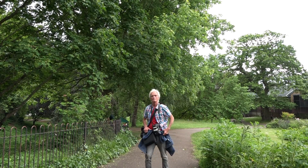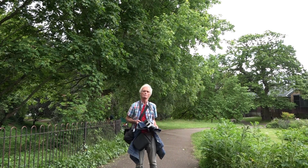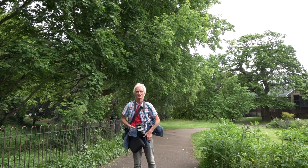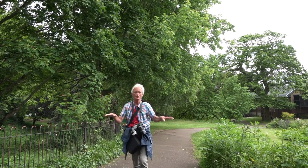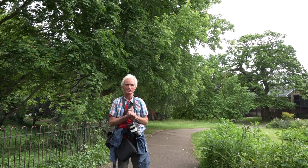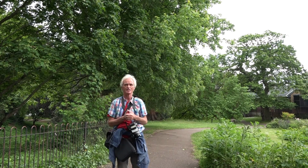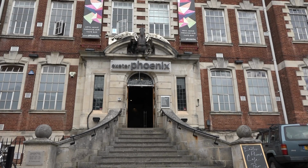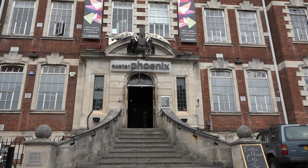So I'm now at the back of the Phoenix Art Centre and in Rugmuck Gardens, and it's really nice here, lots of people, a lot more people getting up and about than ever in the UK, and it's nice to see them having that sort of Mediterranean attitude of getting up in the warm weather days. So when you come to Exeter, it's well worth coming to the Phoenix Art Centre. It's got a lovely little cafe and bar.